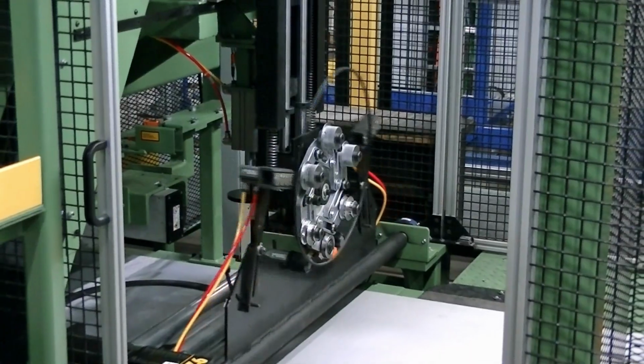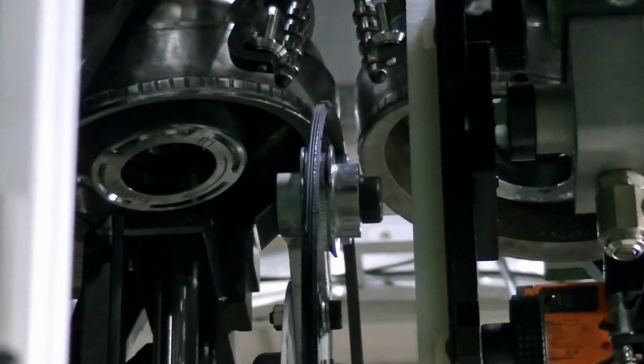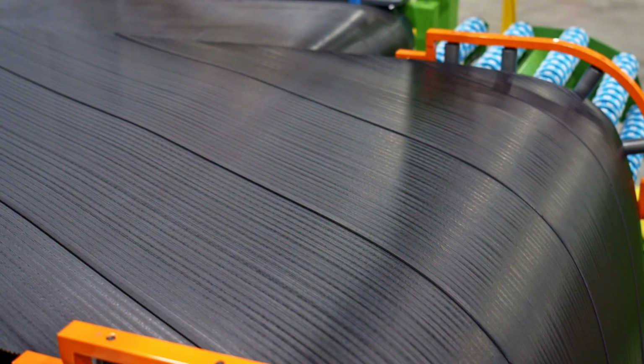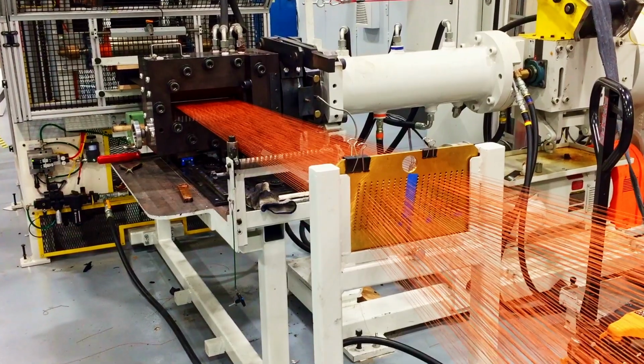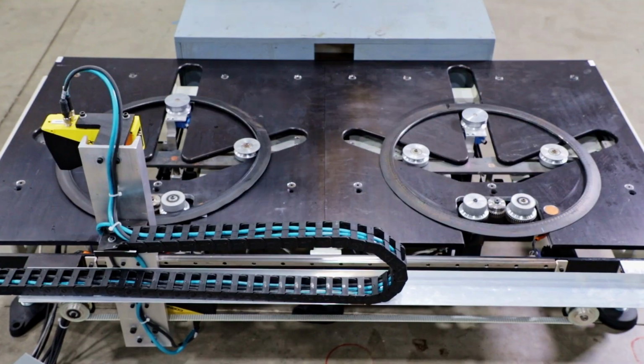systems for radial tires. Now, as a global leader in tire component manufacturing equipment, we offer an entire line of belt, body ply, cab strip, and apex systems.